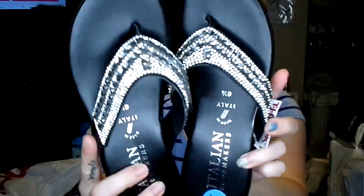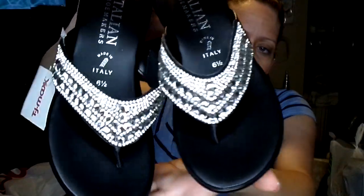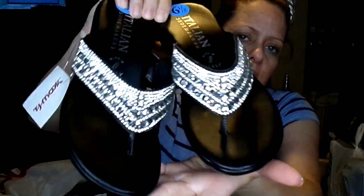Look how cute these are. These are so cute. Fancy? So it's just something better than just your little $2 or $1 Dollar Tree flip-flops. See, I got those. They were comfortable, too. Yes, I got some cute little flip-flops.